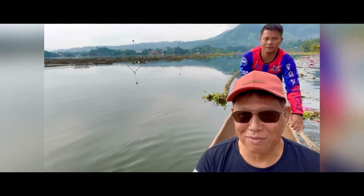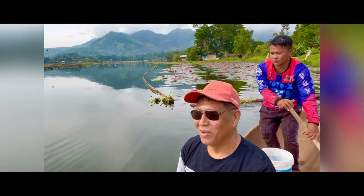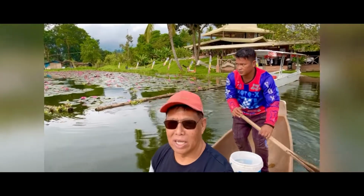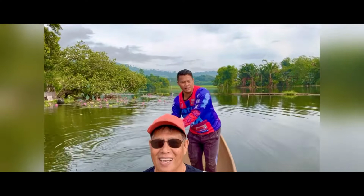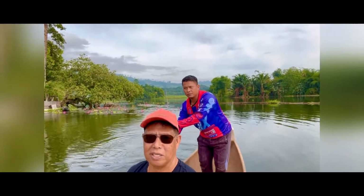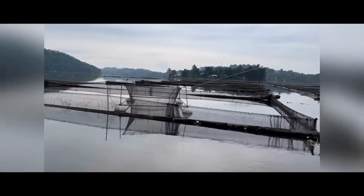Hello, welcome to Eric's World. We will be having feeding for the tilapia. This is early in the morning, around 7:30. Oh, how old is the tilapia now? Maybe running 5 months. So how many months before we could harvest it? 7 months, sir. 2 more months to go. Yes, sir. This is the cage.